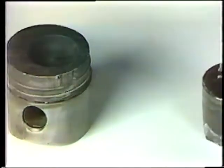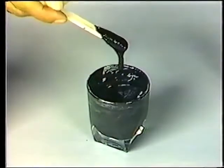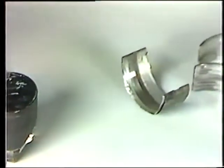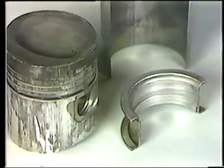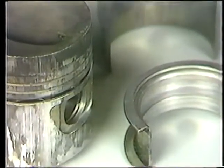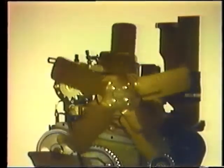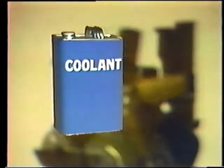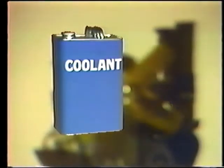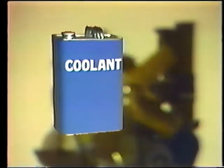Cold engine operation results in condensation in the crankcase, forming sludge in the oil, eventually resulting in failure of lubricated parts. This is especially true of pistons and crankshaft bearings. A properly functioning cooling system performs the critical task of removing heat from the engine. In turn, a properly conditioned coolant is the best way to maintain cooling system components for long, trouble-free life.